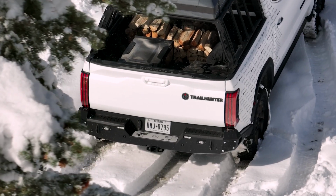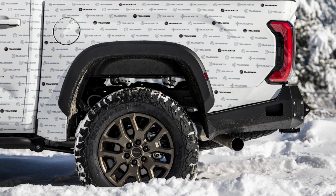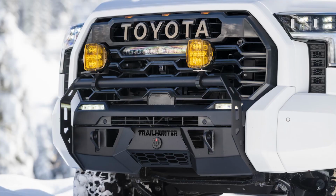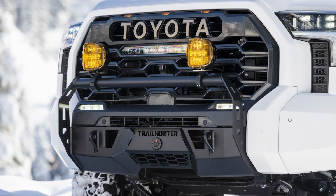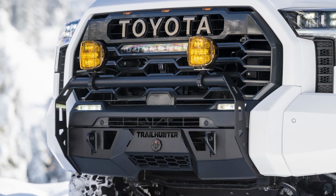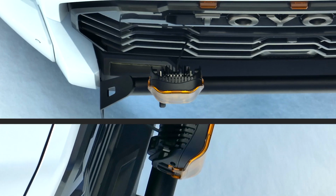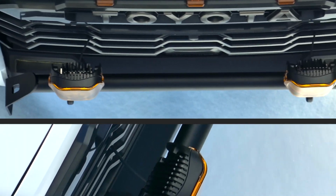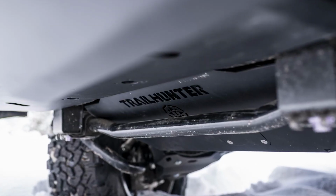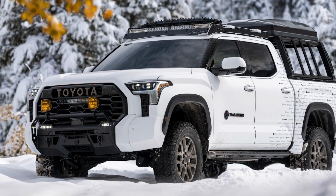It also provides a better departure angle and is a lot tougher in case you do manage to hit it while off-roading. For pedestrian safety reasons, the front bumper isn't steel up to the headlights. In fact, the only steel part is the midsection. This upgraded unit offers welded recovery hooks, a bar with some rigid off-road lights, and a TrailHunter skid plate that covers the oil pan.